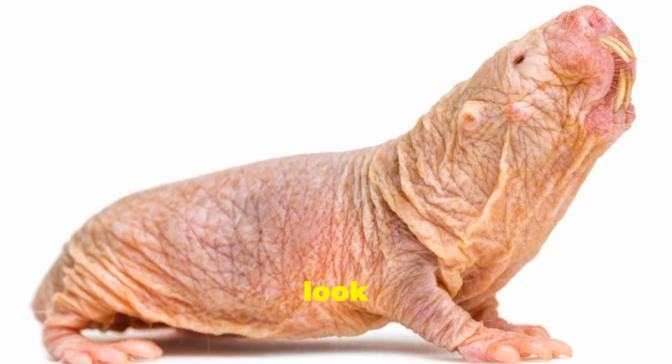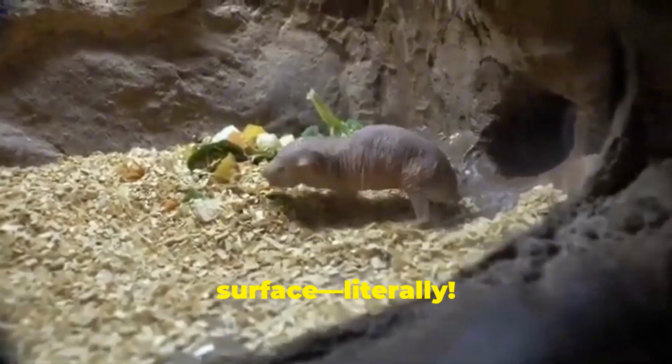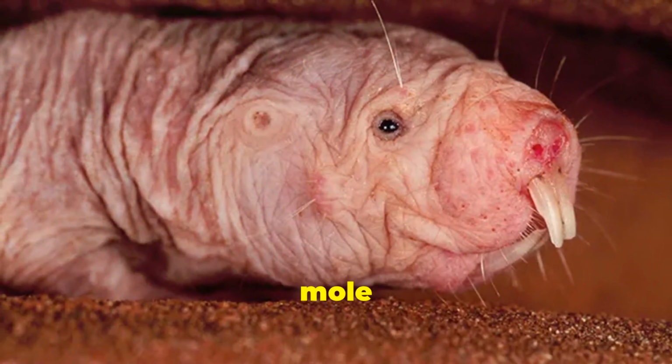This little guy might look like a part of the male anatomy with teeth, but trust me, there's a lot more going on beneath the surface. Literally. You know it's gonna be a good one. Let's get started. So, first things first, what exactly is a naked mole rat?